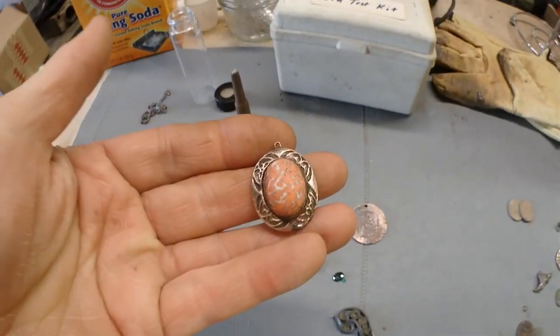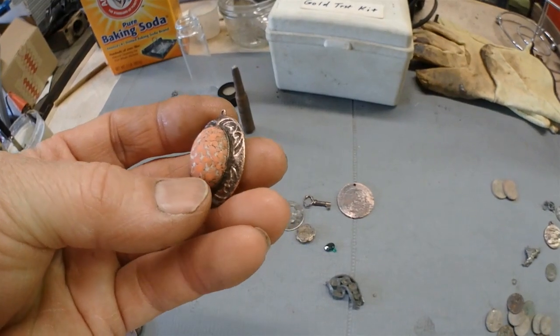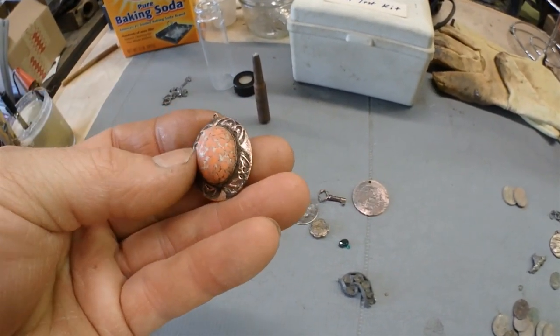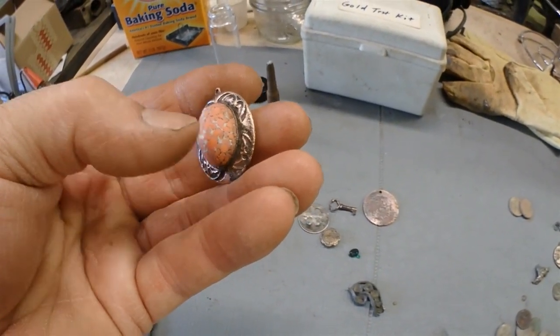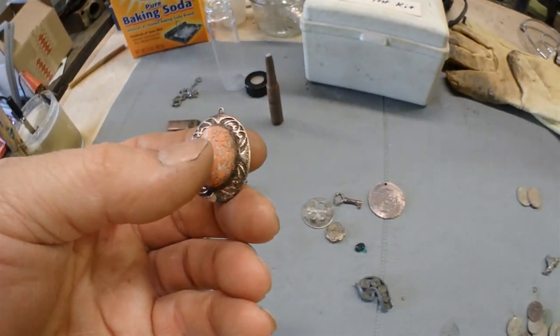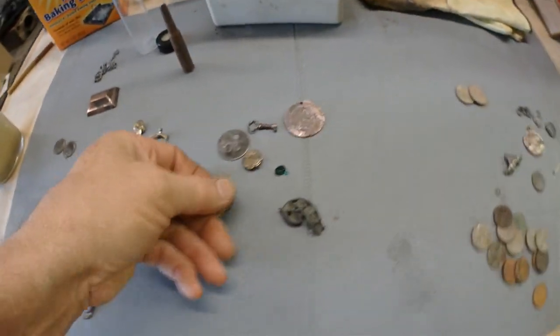This thing is really cool, this vintage looking pendant. Haven't figured out what the stone is yet. It almost looks like angel skin coral, but it's not quite. It looks more like a turquoise pattern, but it's pink. So we'll have to do some research on that, but that is a really cool vintage piece.